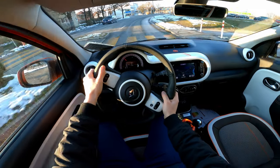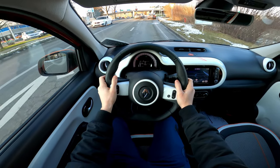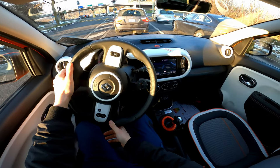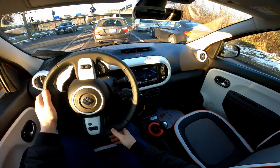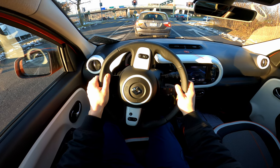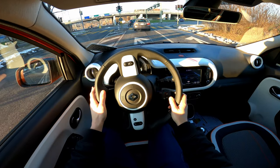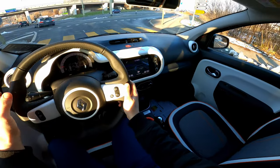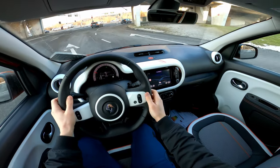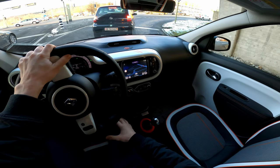Pretty good. And also, I like the steering wheel. It's perfect the way it is. The steering wheel is just perfect. I like it. To be honest, I like the steering wheel very much. Not bad. The steering wheel, it's really good.